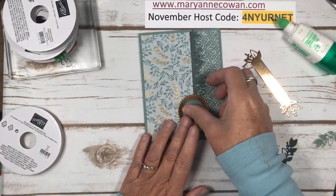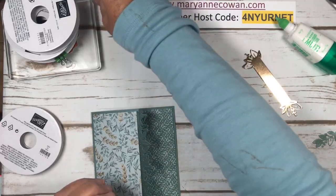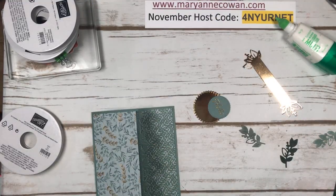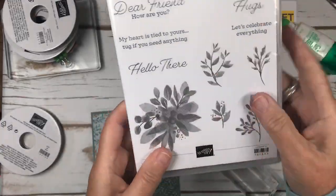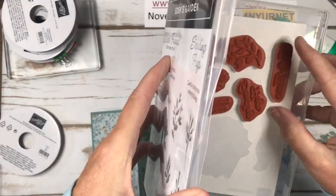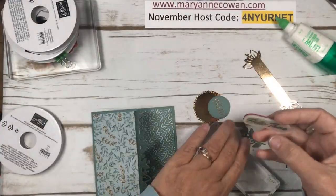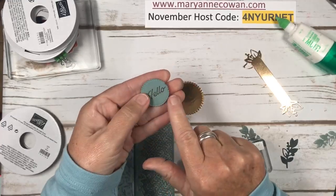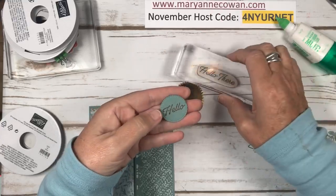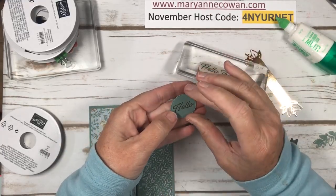Now, trick. Did I leave it on the block? No. I want to show you a trick so that you can use just part of the words. I meant to leave this on the block. So you can see how I'd have just hello, because obviously hello there is not going to fit. This is quite small, so it doesn't fit a lot of sentiments.